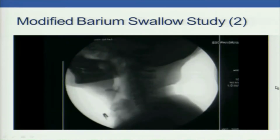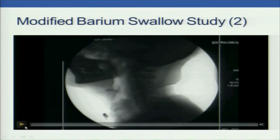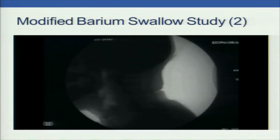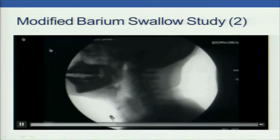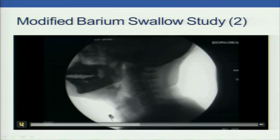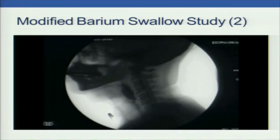However, in the next patient, who I believe is a survivor of both head and neck cancer and a stroke, what we see is movement of that radiographic bolus into the windpipe. They're getting ready to swallow. Okay, so if you watch as the bolus is going down, you'll see that some of it is sort of escaping and not going down the esophagus, but moving anteriorly into the trachea, and you can kind of see it going over the vocal cords.